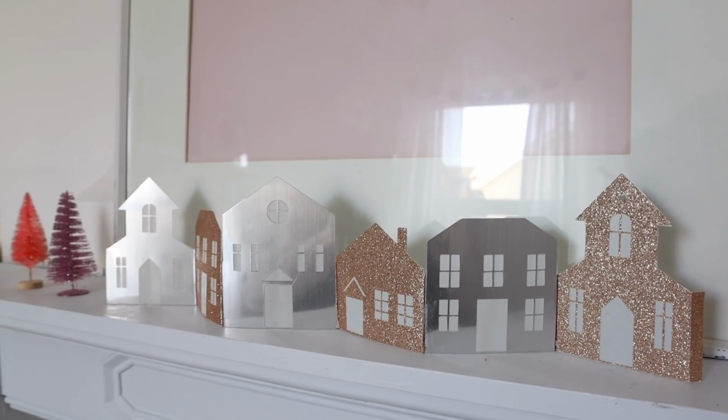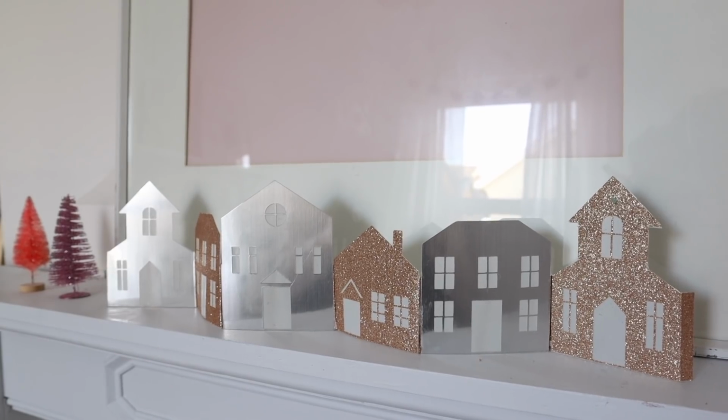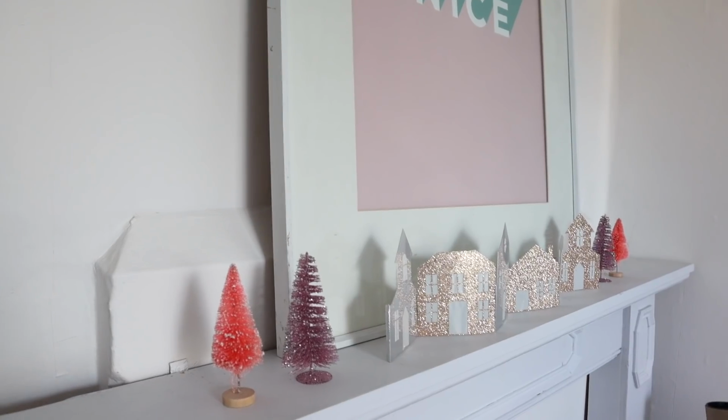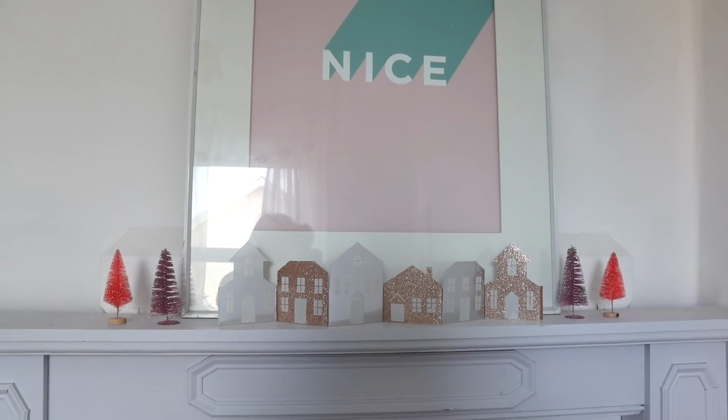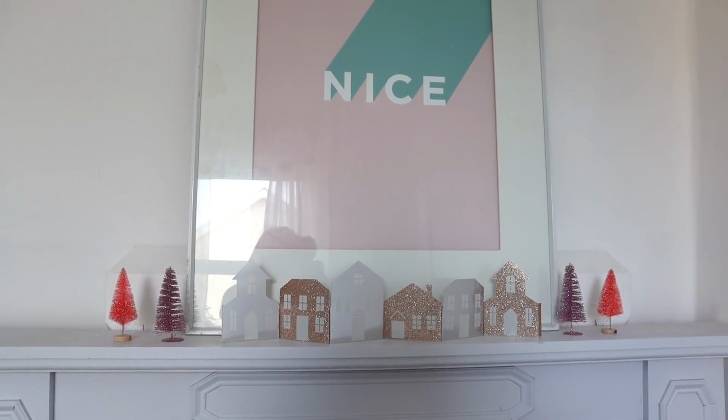The mantelpiece is a little bit plain, not very festive, but I had a few extra pink bottle brush trees and my houses, so I threw them up here. I guess it goes with the vibe of the rest of the room.